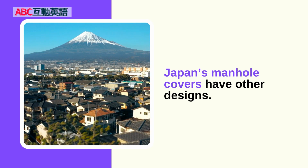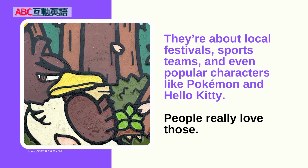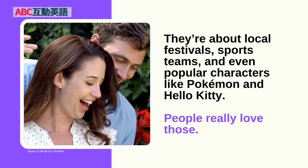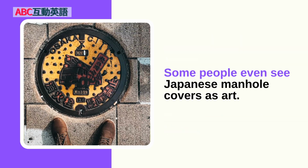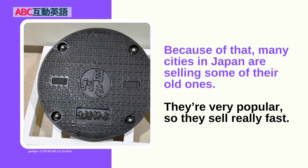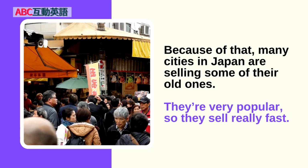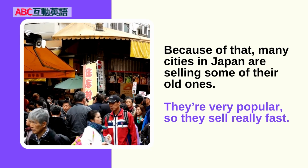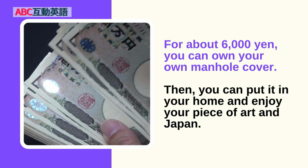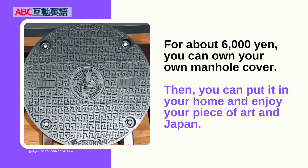Japan's manhole covers have other designs. They're about local festivals, sports teams, and even popular characters like Pokemon and Hello Kitty. People really love those. Some people even see Japanese manhole covers as art. Because of that, many cities in Japan are selling some of their old ones. They're very popular, so they sell really fast. For about 6,000 yen, you can own your own manhole cover. Then you can put it in your home and enjoy your piece of art in Japan.